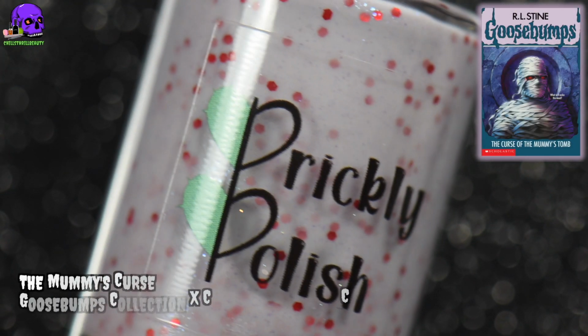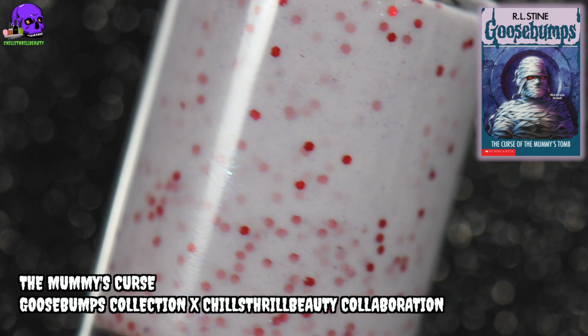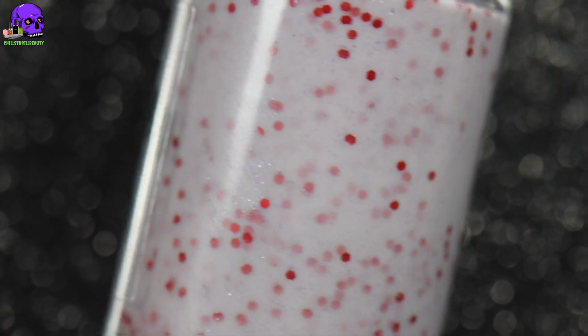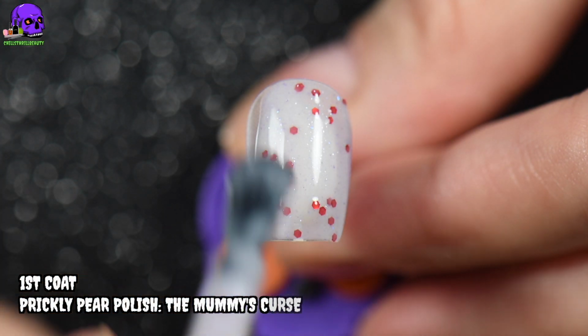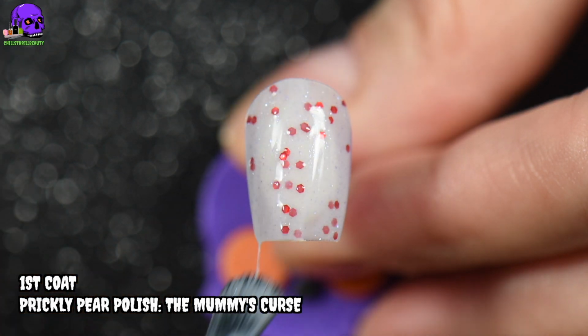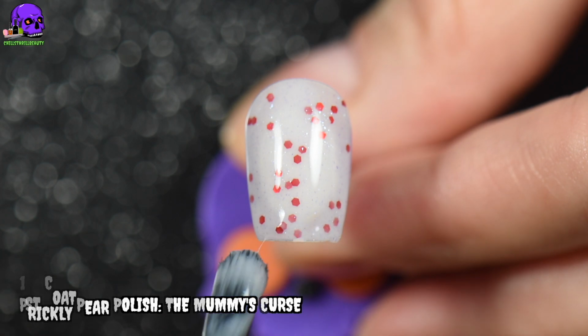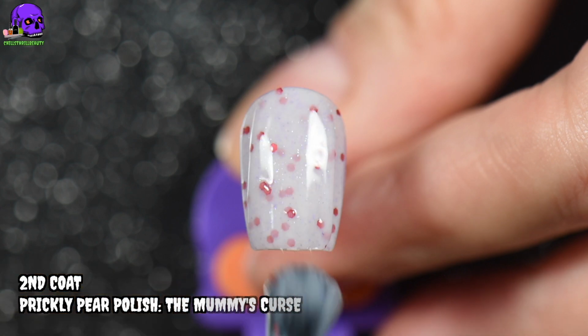And our next polish is going to be the Mummy's Curse. It is inspired by the Curse of the Mummy's Tomb, and honestly, this was one of my top faves. The fact that it matched the book cover so perfectly, I was just blown away by it. So this here is a light gray crelly with red hex glitters and purple blue micro flakes, and it's absolutely stunning. It takes about 2 to 3 coats to reach full opacity, and honestly, I am here for it.